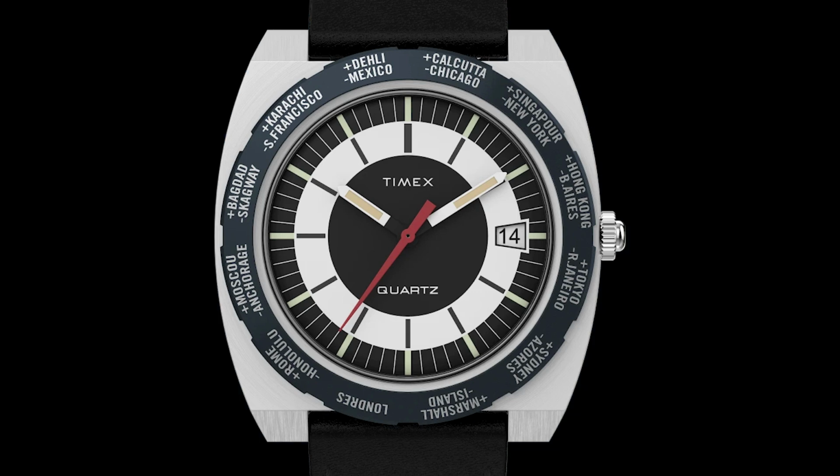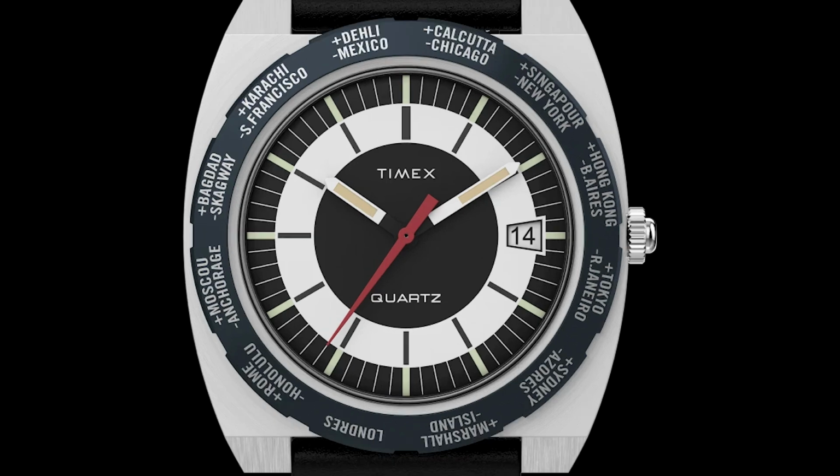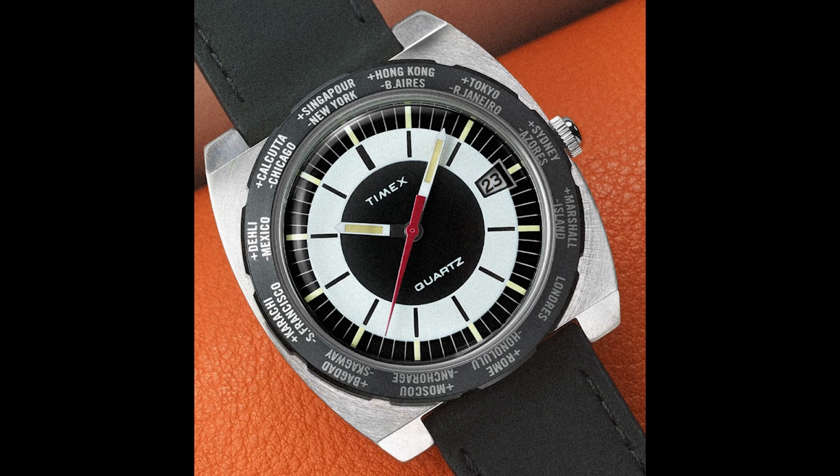And why do you have two cities on one position? Well, when it's, for example, 10 o'clock in Karachi, then this means 10 o'clock at night. And in San Francisco, then it's 10 o'clock in the morning. And so San Francisco wears that little minus to indicate that it's earlier there. So simple and effective.